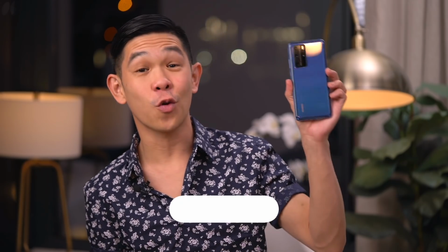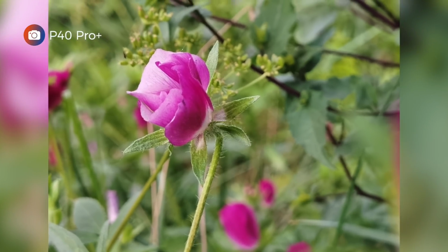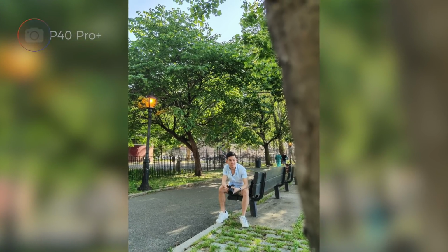Because I've already published a 15-minute video on the P40 Pro, I'm not going to be spending a lot of time talking about these phones' cameras. Suffice to say, they are still some of the best, if not the best, in the market today. Take a look at more sample shots we took around Brooklyn.